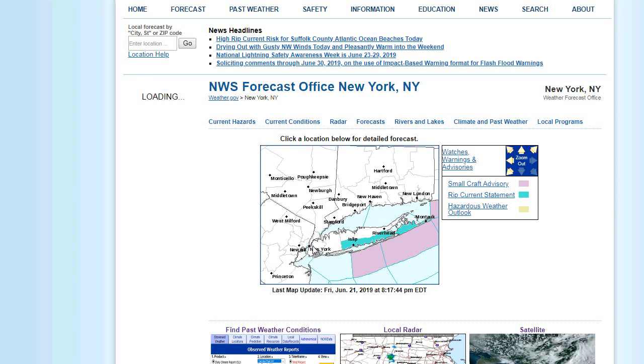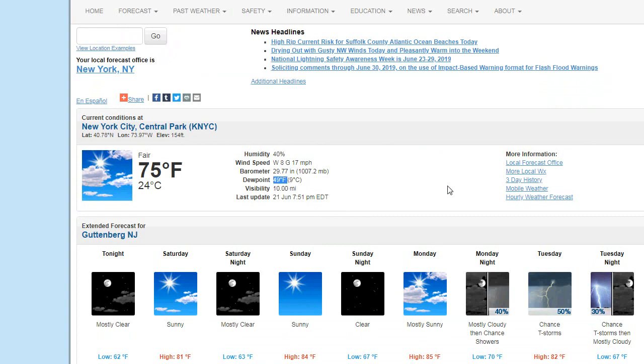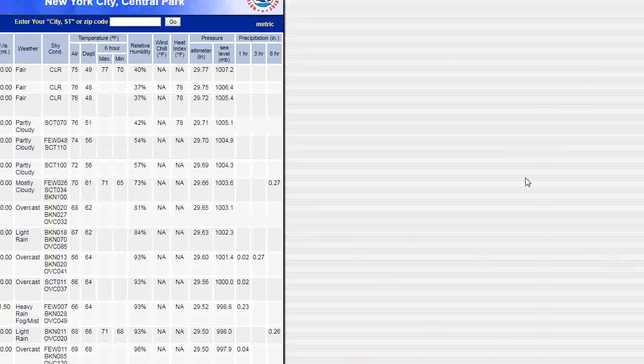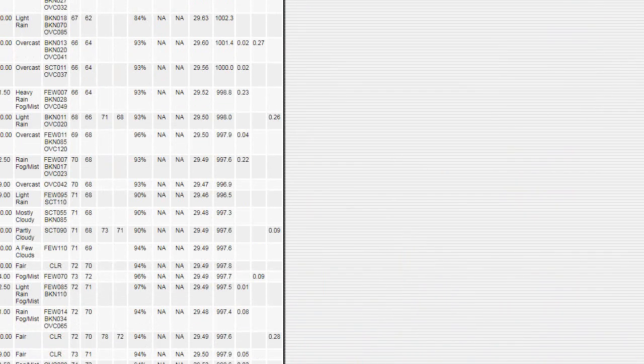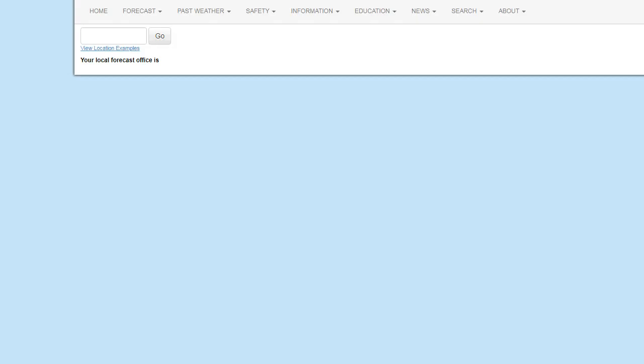Central Park, and see what they have. Wait for that to load. 75. It's drier, even drier there. Dew point down to 49. How much rain did they get? About a half inch for the day.